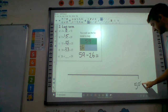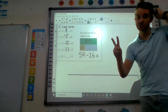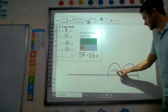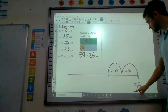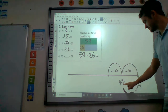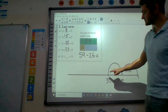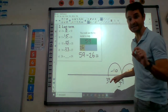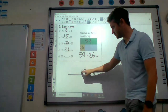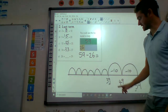59, take away 26. The only thing that's changed is we're taking away 2 tens this time. 1, 2. Take away 10, take away 10. 5 tens, 4 tens, 49, 39. Brilliant. And now 6 ones. I'm going to make them nice and neat, clearly spread out. 1, 2, 3, 4, 5, 6. Let's count backwards in ones then.